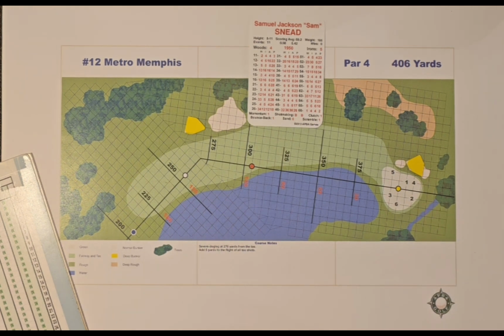Approach 15 from the sand. 63 was an 11. A brutal approach shot from the sand. He ended up on the green, but he was still 9 foot away for par. 64, 23, 9-footer for par. Missed a par putt by 1 foot. Walked up there, and 56 was a 27. He rolled in a 1 foot bogey putt. So another bogey.